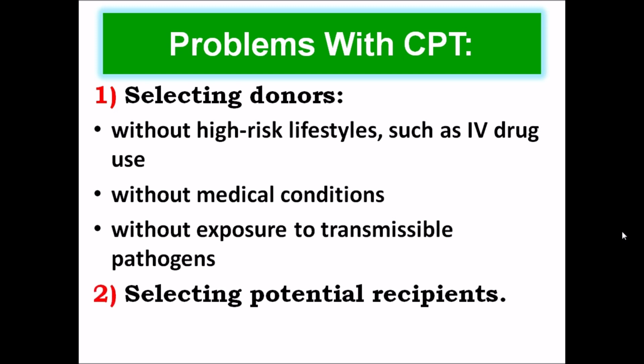And the second problem is selecting potential recipients. You can't walk around and basically do plasma therapy on every single patient. So in medicine, they have to set criteria. If someone meets those criteria, they're going to do plasma therapy. And number 3 is that convalescent plasma therapy is expensive and time consuming, and it is not possible in every hospital, and not every medical staff member has proper training for it.